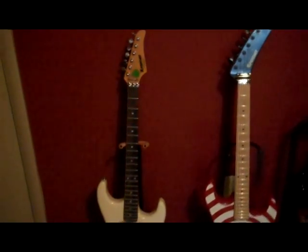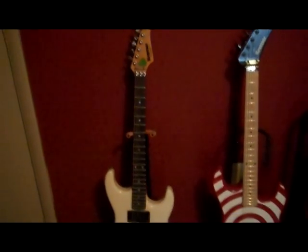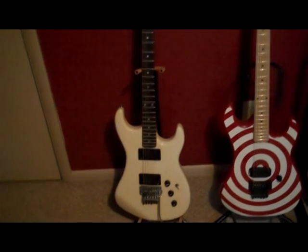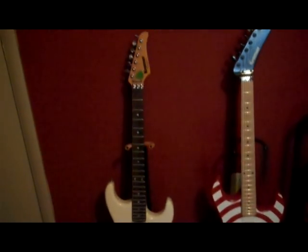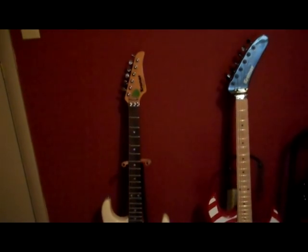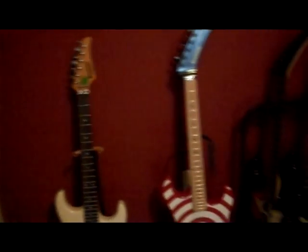C-Series Pacer. This is what the Pacer Classic was basically modeled after. Great feeling guitar. It's very, very cool. It's got a built-in, or I guess a worn-in vibe to it. So very, very cool guitar.